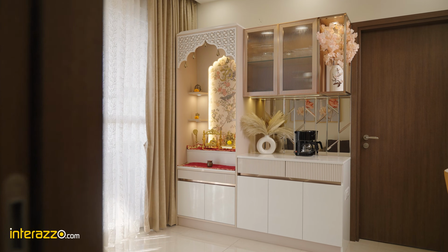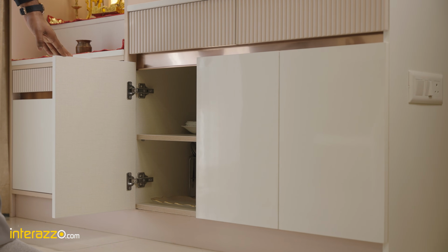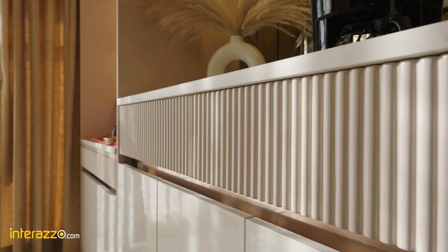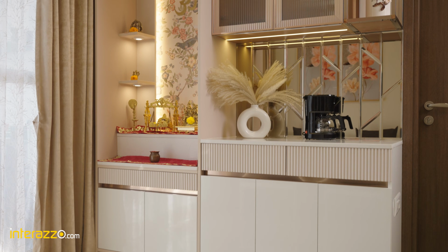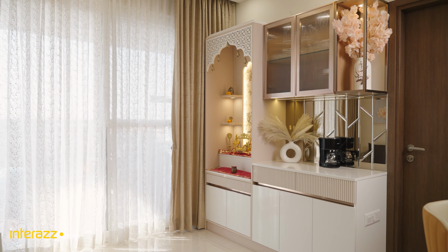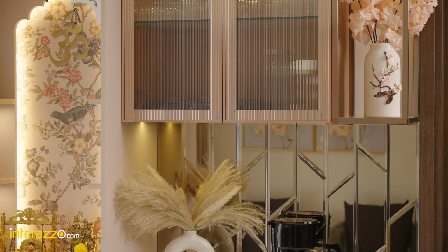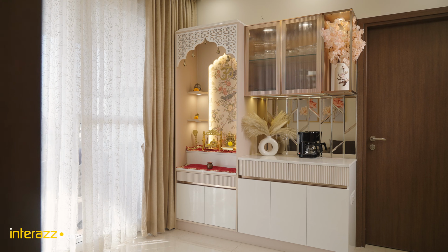The crockery base unit is fitted with Hafele Anti-Rust SS304 hinges, ensuring durability and smooth functionality. The shutters are enhanced with MDF fluted panel detailing, adding texture and elegance to the storage unit. The unit is further highlighted with a champagne cube profile, bronze mirror panel and integrated profile lighting which together enhance depth, brightness and visual richness.